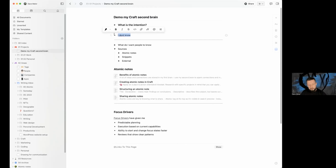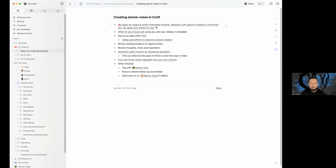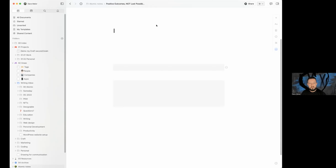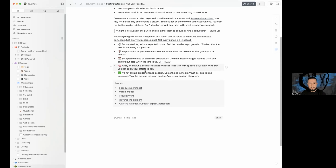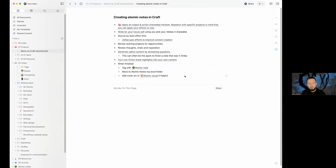But definitely, learning just for the sake of learning doesn't work for me. I say here, apply an output and action-oriented mindset. Research with specific projects in mind that you can apply your efforts to now. So that's what I'm trying to do. I'm not just chasing what I love, excitement and passion. Sometimes you have to do stuff. Sometimes you have to tick a box and move on quickly. So that for me is the important part. It's preempting that and setting guidance out.